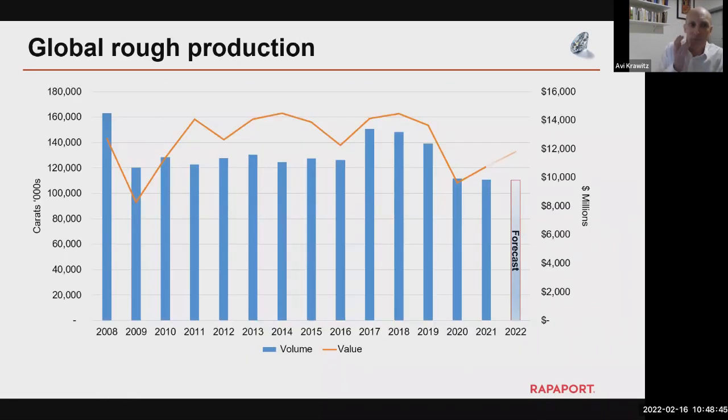So when we look at global production, we've discussed in the past that the pandemic set a new lower bar for rough production, the number of carats that are coming out of the ground. In addition to the Argyle mine being closed, we see that in 2020 there was a reduction in volume, which is the blue bar graph, and then in 2021 our estimate is that it was around the same in terms of carats, but the value of production went up because prices went up essentially.